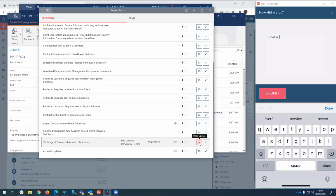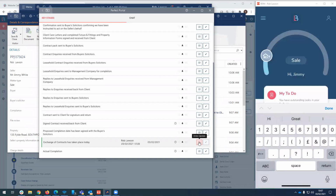Great service, would recommend you, love your app. I've used that one before, so I'll put that in and I'll submit that across, and all that data then will drop into the Perfect portal. We do have a great integration with review solicitors as well, so on their review platform we can have all the Perfect portal reviews dropping in on there as well.